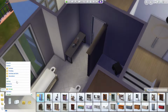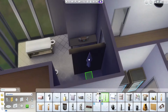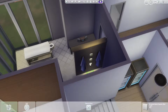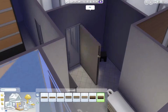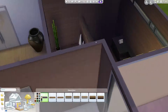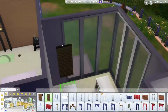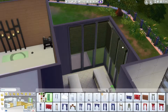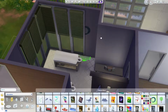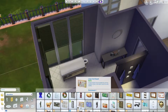So yes, this is a spa, as we can tell. And it's modern, but it's quite cozy, I think. It's using the spa pack, game pack, stuff pack, whatever pack it is. And it's awesome. It's so nice. Such good items. This is the pack I've been most excited about, definitely. And yeah, so this is just the massage room.